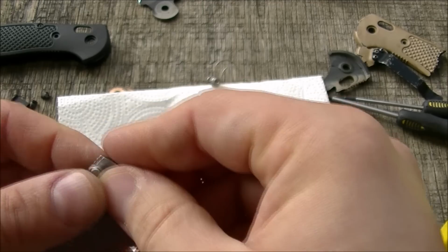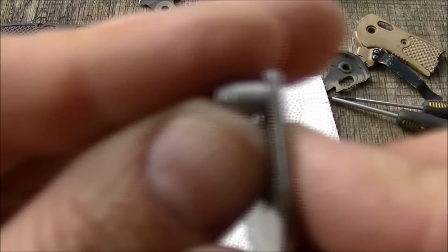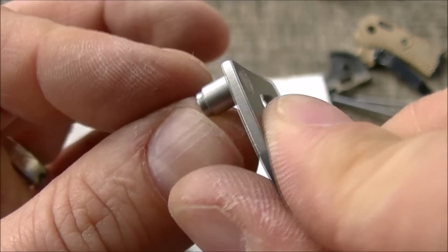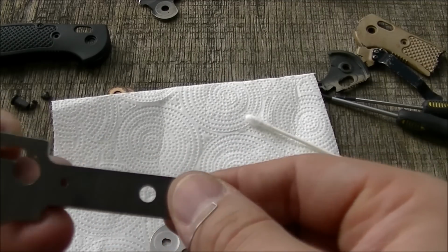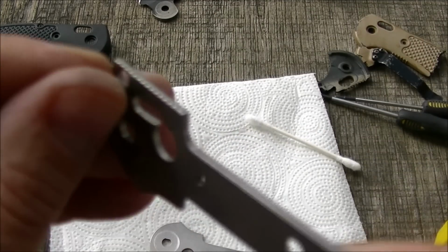Alright, so here is the stop pin. You can see how that is a shouldered stop pin. Oh, put it on the wrong side. See how that's the shiny side? That's going to go on the inside here.